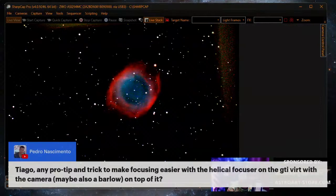Pedro, Tiago, any pro tip and trick to make focusing easier with the helical focuser on the GTI Virtuoso with a camera, maybe also a barrel on the top of it? Absolutely. I have an excellent trick to do that, and it's what I do.